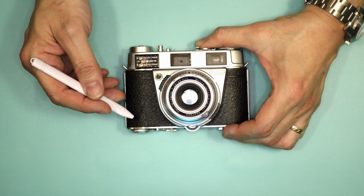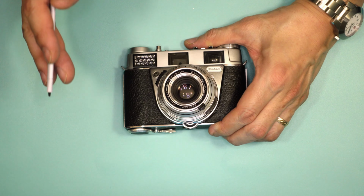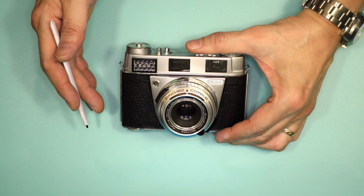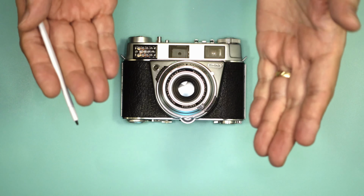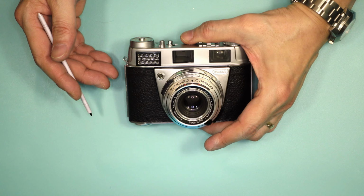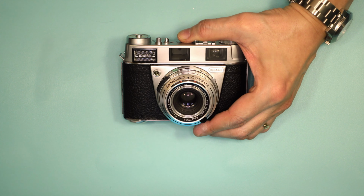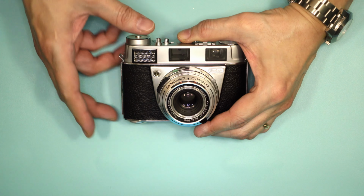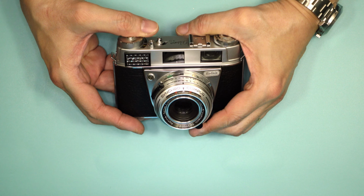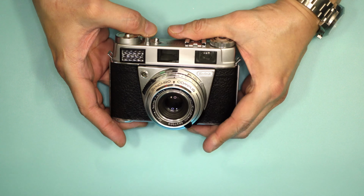And if your string ever slips off this pulley that's hidden, you're going to have a very, very difficult time reattaching it. Not impossible, but you have to remove the front of the camera to be able to get to that pulley. I think it's one of the more complex systems to have ever been developed. And like I said, if that string ever comes off the pulley, you're in trouble. And if it does happen, you know what you do? You just simply use a handheld meter, because this will never be accurate.